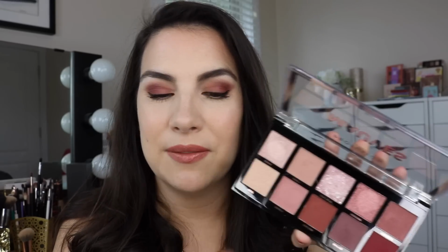So I just feel like I'm gonna have a hard time keeping my hands off of this palette for the month to come. Also, a couple of these shades might make pretty natural blushes. I'm thinking of this lovely color right there, maybe a mauve-y blush. I just think it's a great little summer into fall transition palette.